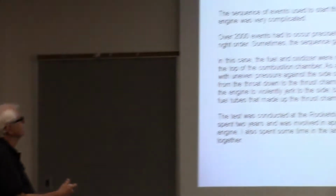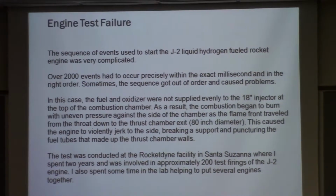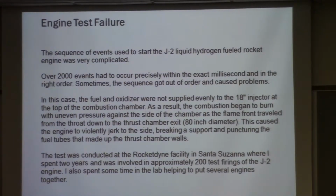And as I said, it takes over 2,000 events that have to happen in the first 5 seconds in order to get a rocket engine started and running properly.